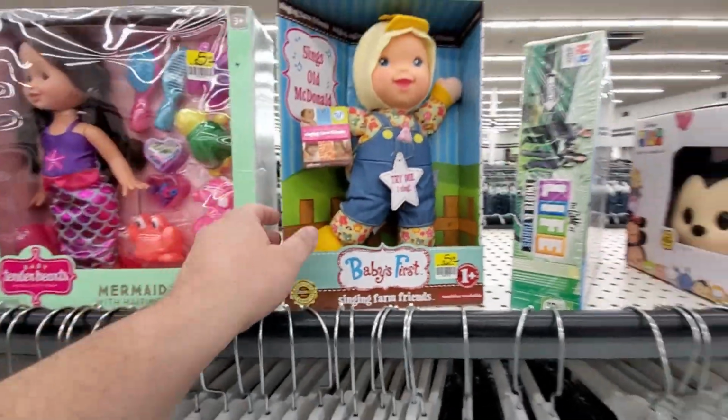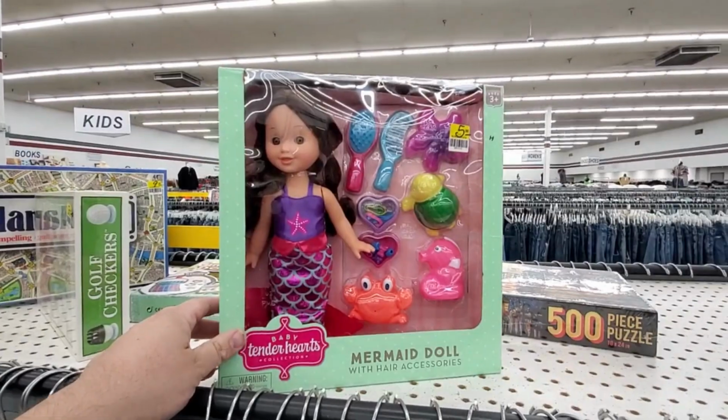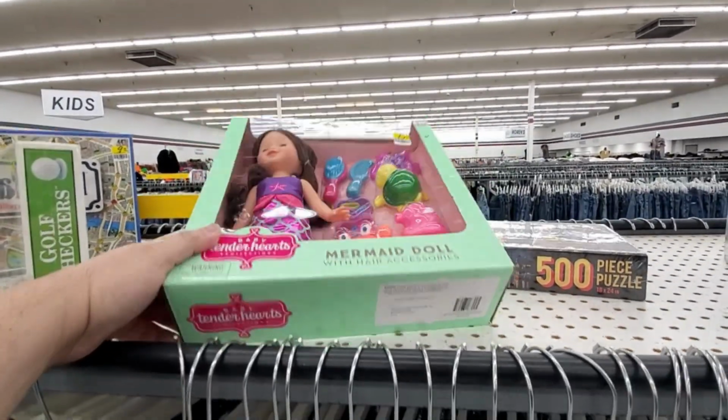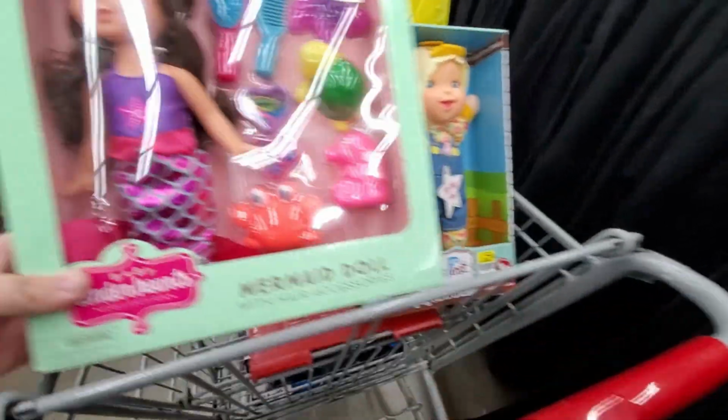Found these two dolls that were still new in the package. They're $5.99 each. I ended up only keeping the baby one first. This mermaid doll just isn't worth much. It's worth like $10 plus shipping, so I had to pass on that one.